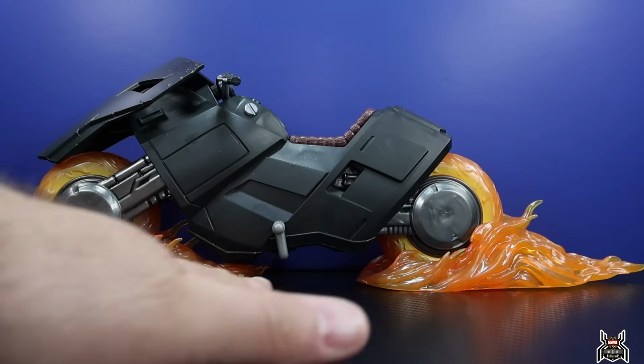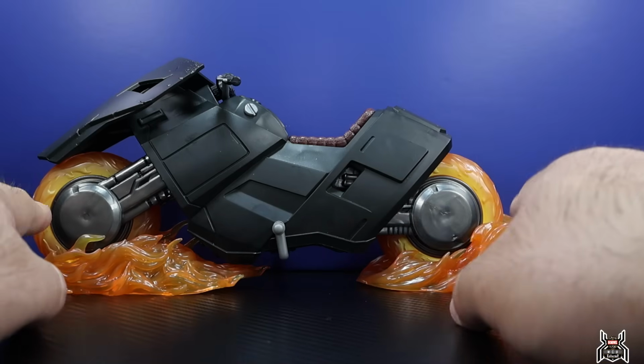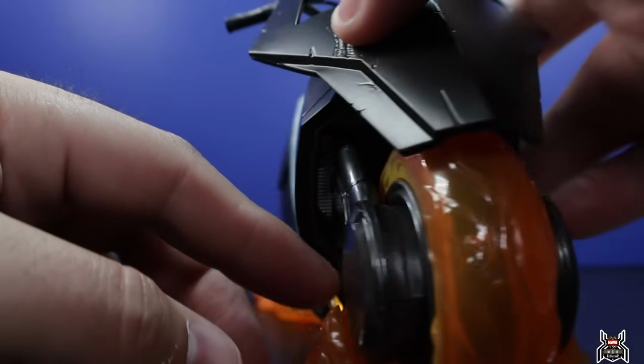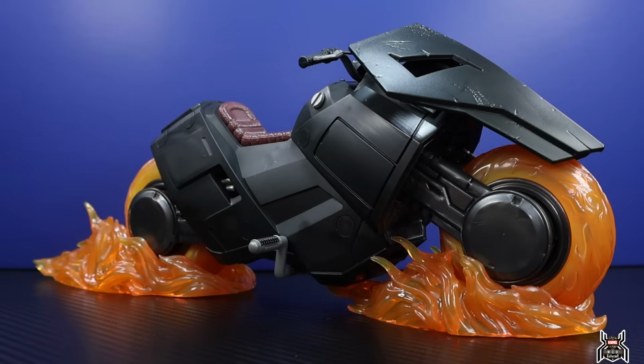So that is a really nice touch. I like that. Again, wheels in the back are much bigger than the wheel in the front, so that is really nice. You have that flame effect as if it's riding through or on fire.